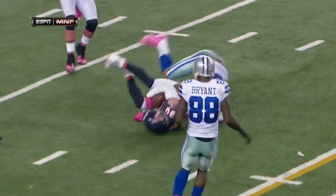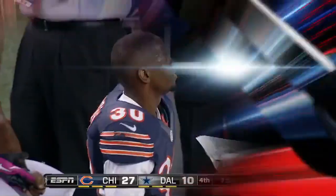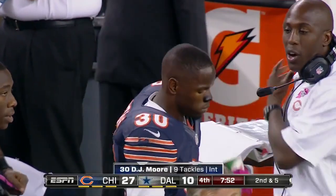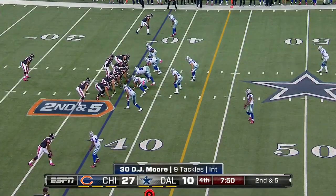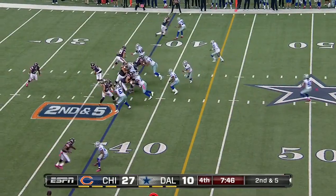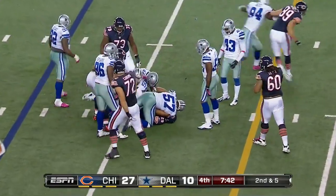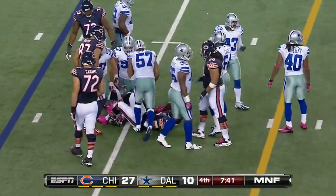But it just doesn't look like the Cowboys are on the same page tonight. They've failed in some sight adjustments, some drop passes. Can't do that against the Bears. They thrive on mistakes. The game that DJ Moore has had, playing that nickel role. Michael Bush with the carry, a couple of yards shy of the first down.